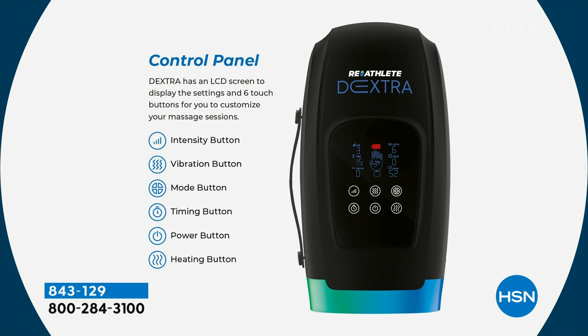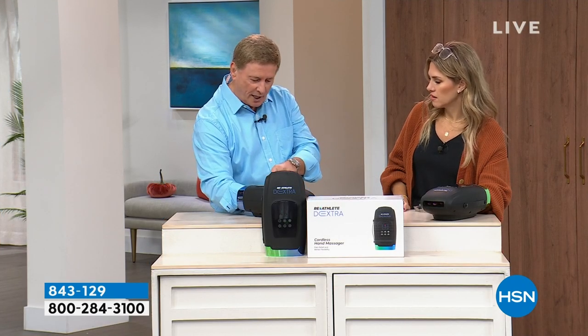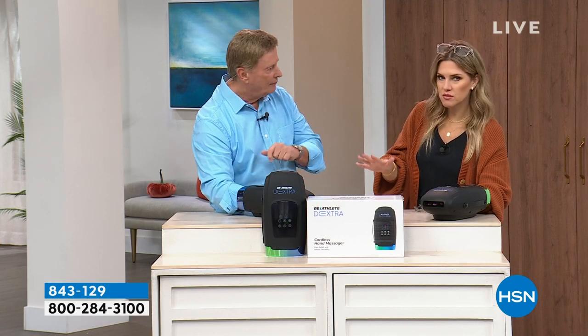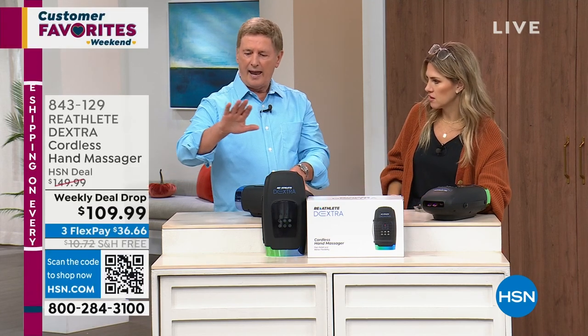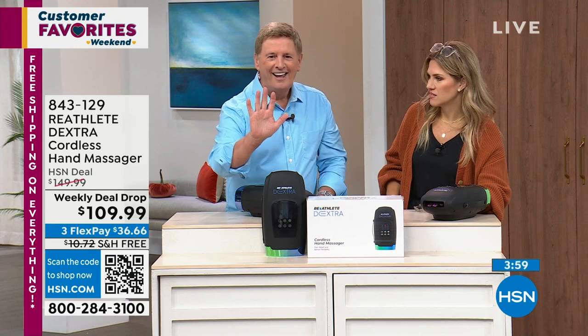I'm going to take my hand out once again and just want to show everybody the coverage area that we're talking about. Now, to take your hand out, all you have to do is just turn this off, and you're immediately going to feel a release on the inside. Let me turn it off. So you probably want to put your Dextra back onto a flat surface because you're going to turn it off and release your hand out. Okay, and... Wow. I want to show you.